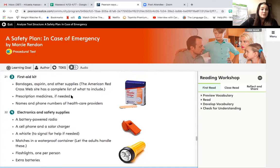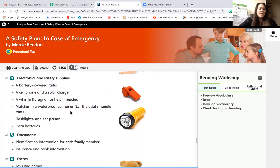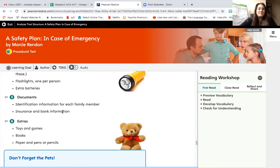You may want to put prescription medicines if needed, and then names and phone numbers of healthcare providers like your doctor. Number 4, electronics and safety supplies. A battery-powered radio, a cell phone and a solar charger, a whistle to signal for help if needed, matches in a waterproof container. Let the adults handle these. Flashlights, 1 per person, and then extra batteries.